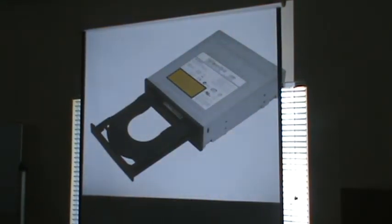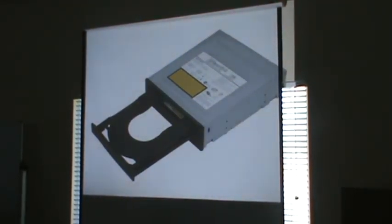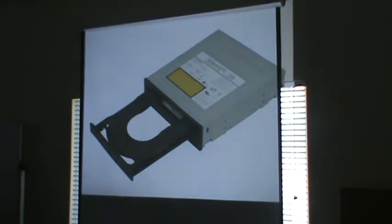Here's the trick. There's a little hole in the front of this tray. You take a paper clip, you bend it out a little bit, and you push your paper clip into that little hole, and the tray will open up. It's just a spring-loaded latch. So that's a little bonus. We do forget, don't we? Yeah.